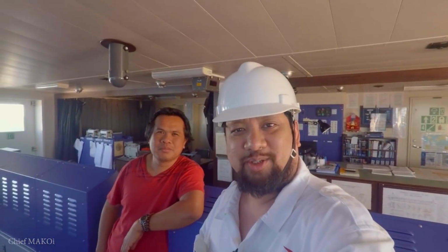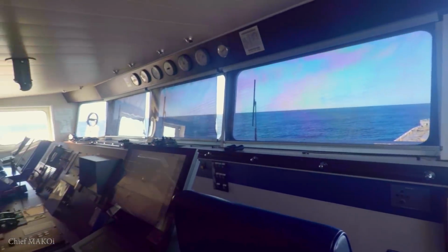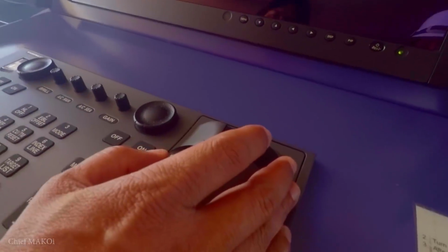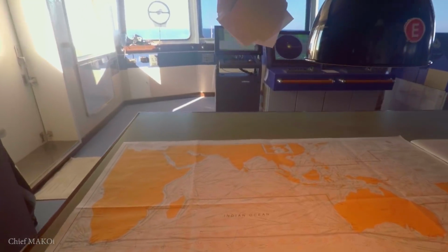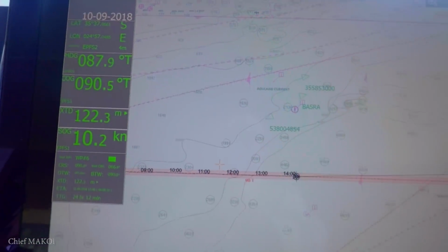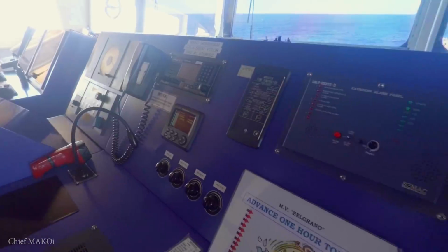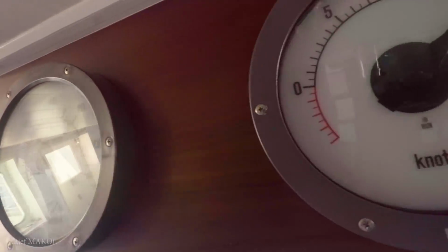We're here right now at the bridge with second mate. The bridge is the command center of the ship. From here, the deck officers carry out navigation in order to move the ship between ports. In modern ships, the bridge is typically furnished with equipment such as electronic charts, radars, GPS, communication devices, and other instruments which will aid in navigation.